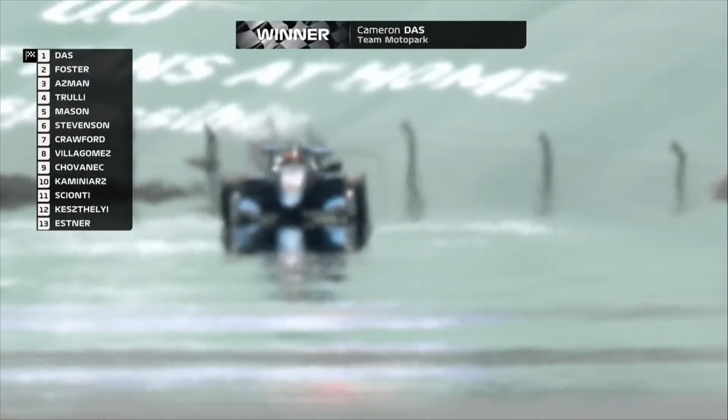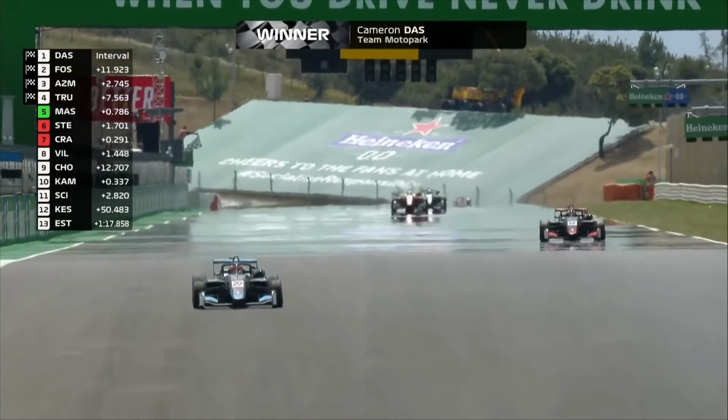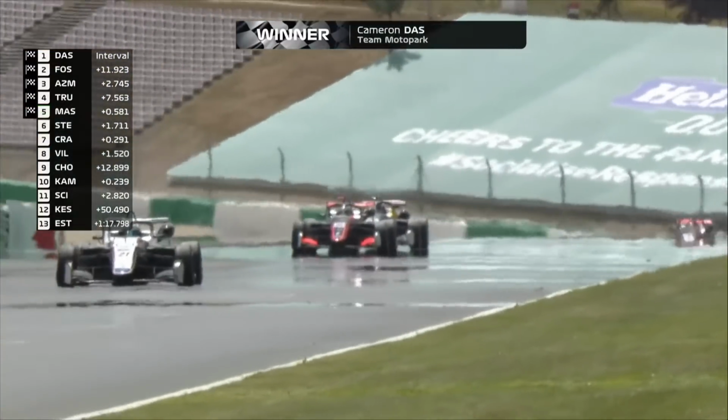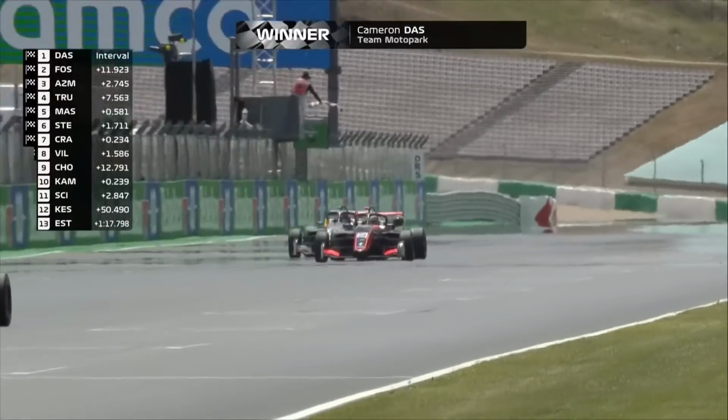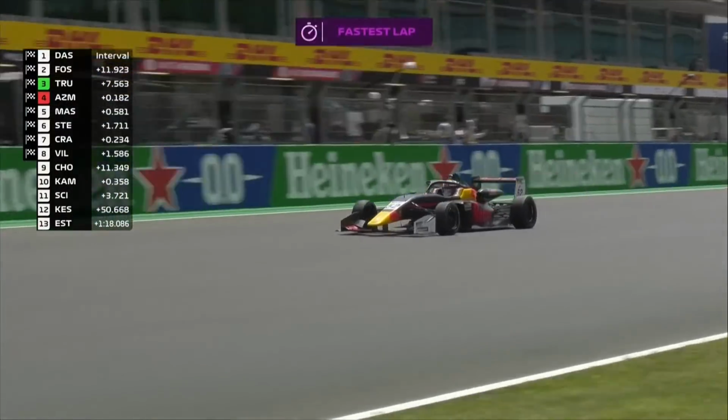Another thoroughly dominant performance as Louis Foster racks up his 2nd podium of the weekend in 2nd place, and 3rd to Nazim Azman again for the Malaysian, his third trip to the podium. Enzo Trulli home in fourth, and he wins the rookie trophy ahead of Josh Mason, and Casper Stevenson does just hold off Jack Crawford with Rafael Villagomez across the line in eighth.